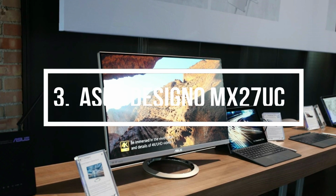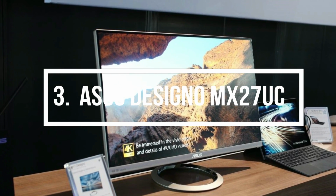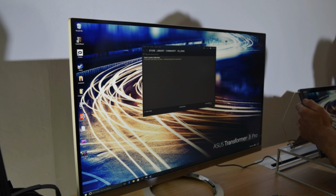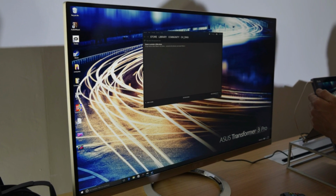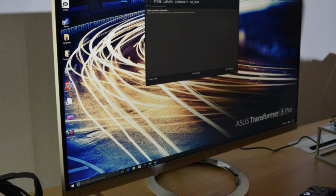At number 3, we have the ASUS DESIGNO MX27UC. The ASUS DESIGNO is meant for satisfying a variety of different users, starting from gamers, designers, and for those who seek more casual stuff such as watching movies or ordinary web searching.